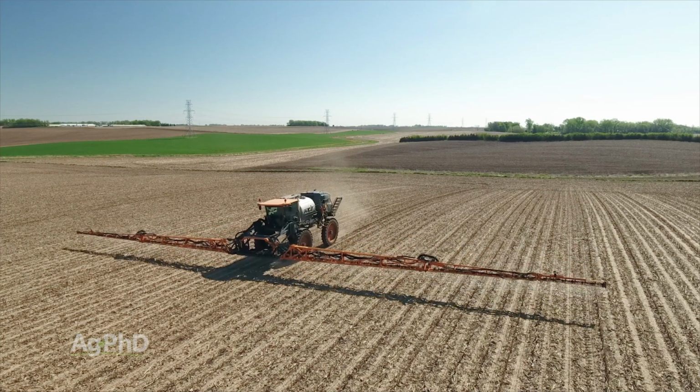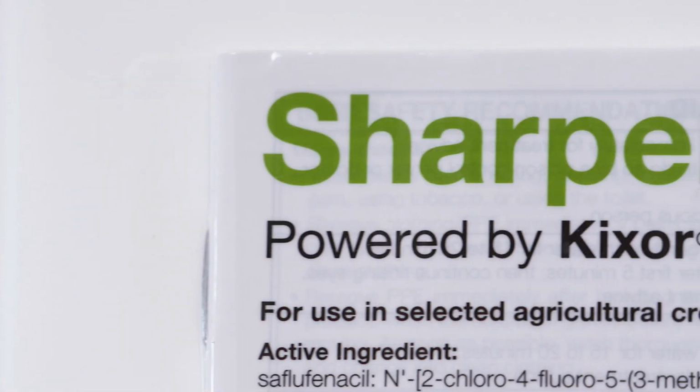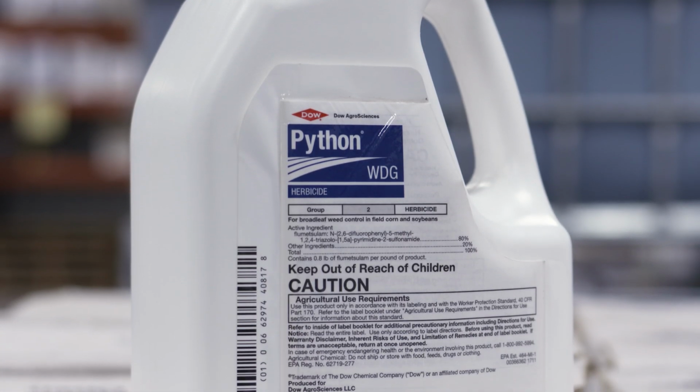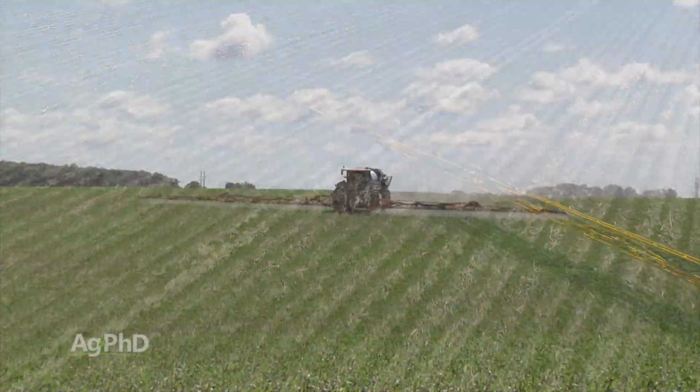And there are plenty of companies out there that are just trying to sell you stuff because that's what they've got. That's why we're trying to help you understand, use a Group 15, use Sharpen or Sting or Python, something like that, along with that in a lot of cases, but keep that Group 15 rate high. Then save your HPPD and atrazine post.